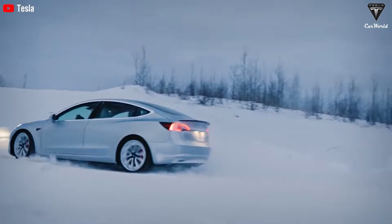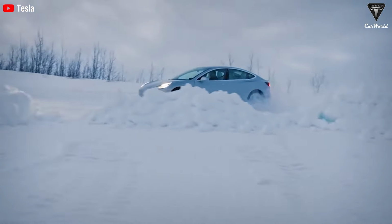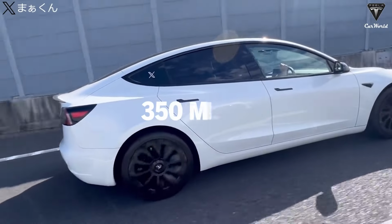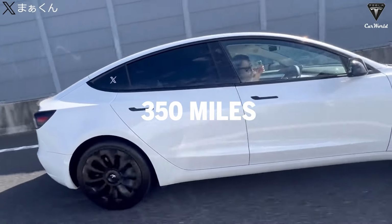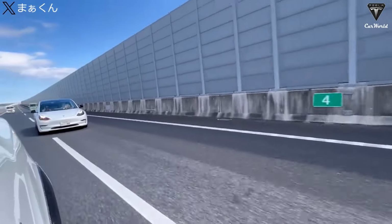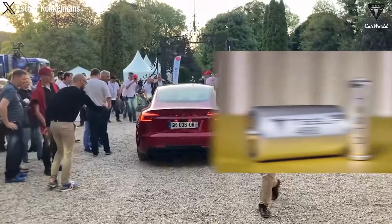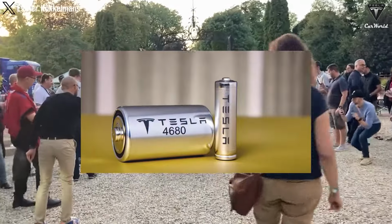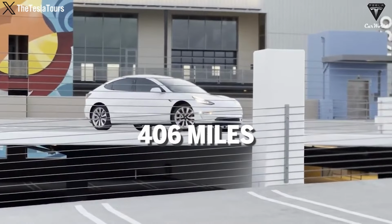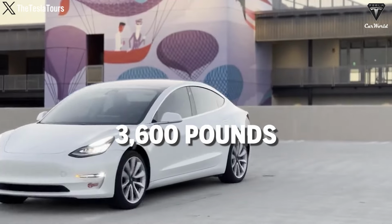In the case of a Tesla Model 3 with a 75 kilowatt-hour battery pack using traditional LFP batteries, it would typically achieve a range of about 350 miles or 560 kilometers and weigh approximately 4,000 pounds or 1,800 kilograms. However, if this sedan were equipped with a battery pack of the same size but utilizing 4680 cells, it could potentially achieve a range of around 406 miles or 653 kilometers and the weight cut to approximately 3,600 pounds.